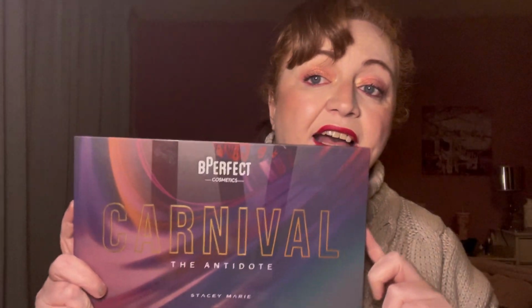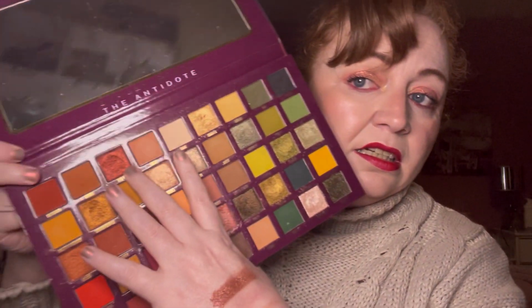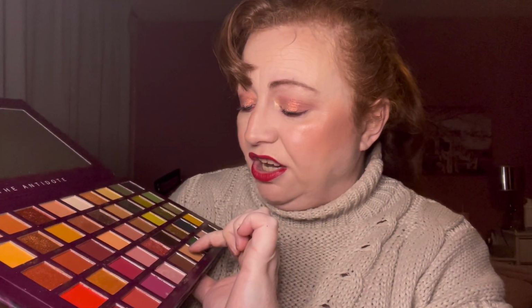And then another one that I've only used one time for videos is the BPerfect Carnival palette. So this one is the Antidote, and then this one has got a bronze section in it as well. Mainly this pin-up shade here, which is quite red toned as well. I would call that bronze. And then we've got Beauty Pie down here. So it doesn't have loads, but you can definitely do a bronze look.